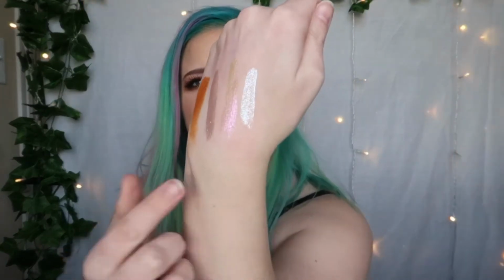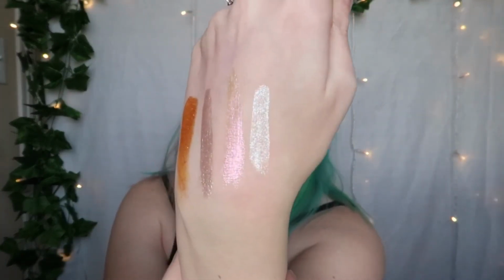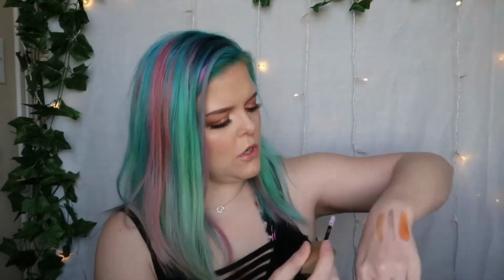It's a really pretty clear or white base, kind of opalescent. This is Perlina right here, with lots and lots of fine multi-tonal glitter. And then we have Gypsy, which is another ultra glittery shade. We'll put her right here.